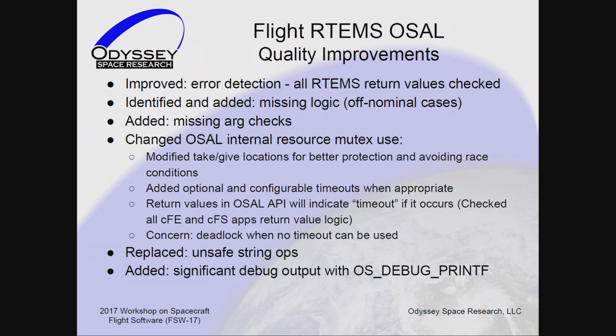Now I know there are different philosophies of failure handling. What happens if a task takes a mutex and dies? What do you do? Or what happens if something locks up? Well, the obvious answer is reboot your board. But we wanted to not only be able to do that, we wanted to give ourselves a few options to detect the problem. So we've got that capability in there, and it's configurable. You can turn that off if you want to.